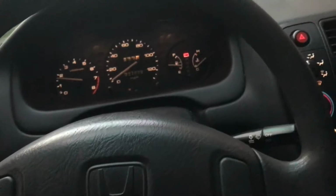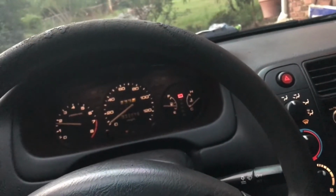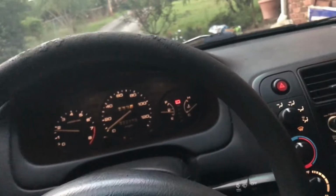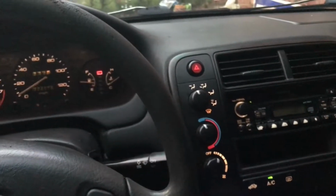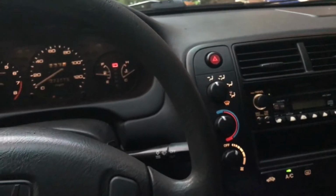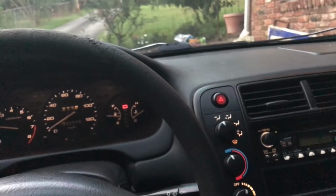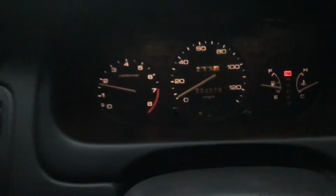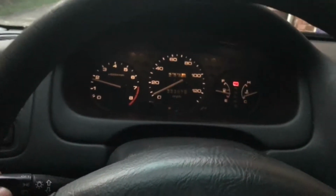Interior wise, everything is good. The person that I bought it from was a girl in her early 30s, and she had it since high school, since 2002, I believe. She was basically the second owner who had it since 2002, and she took very good care of it. I bought it for $1,000, and it only had 223,000 miles when I bought it. That was like 2 weeks ago, and so far I'm at 224.